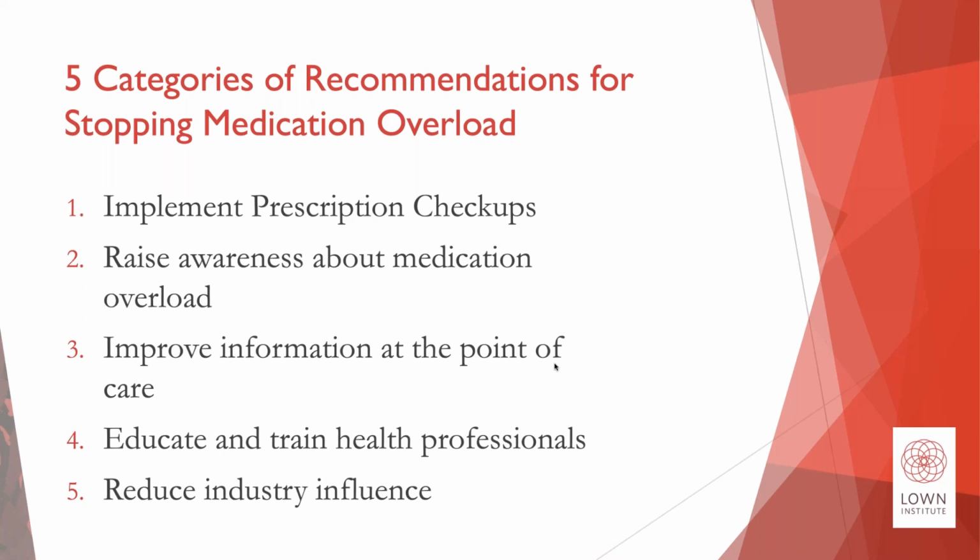And finally, the working group recommended that we see a reduction in industry influence. The pharmaceutical industry and biotech industries heavily influence what clinicians know and don't know about medications and indeed about diseases in general. And patients certainly are not getting balanced information. So everyone needs better information about medications. Next slide, please.